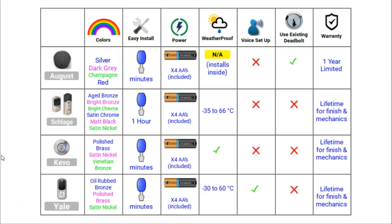Only the Yale lock has voice-operated setup. This is a step-by-step spoken guide that you are taken through during setup. I think this guide comes in one of 3 languages: English, Spanish and French. Voice-guided setup is not to be confused with the voice commands that these locks can be controlled with when linked to the Amazon Echo system or indeed the HomeKit system.